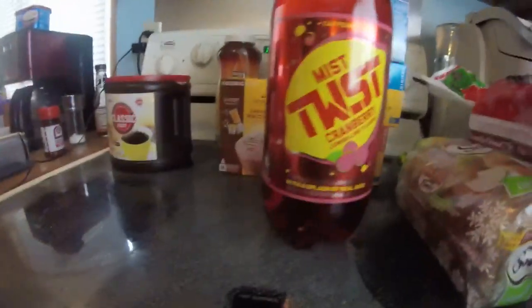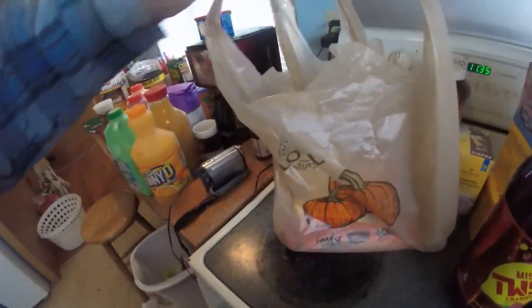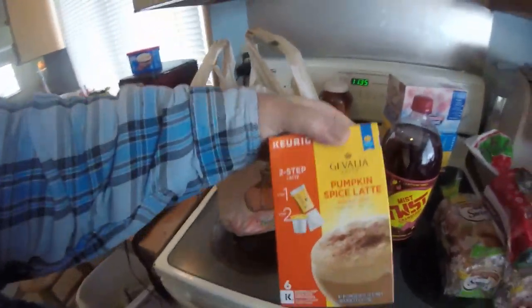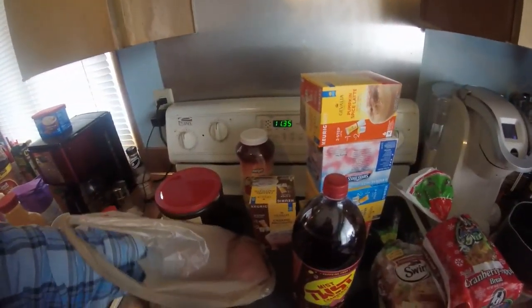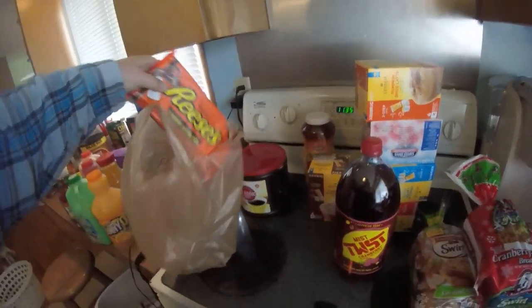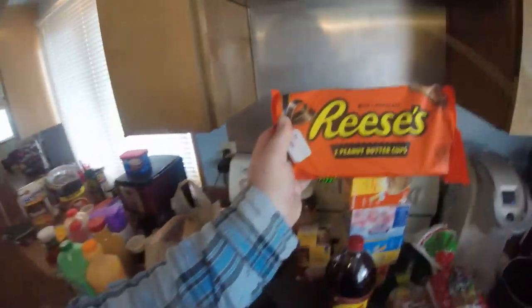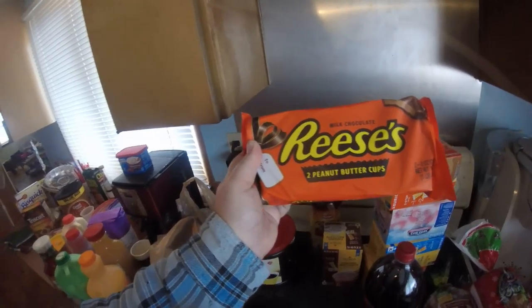And then I picked me up a couple other things from Family Fare. Got some pumpkin spice latte. I'll be having that sometimes. And then I got me this huge Reese's peanut butter cups.